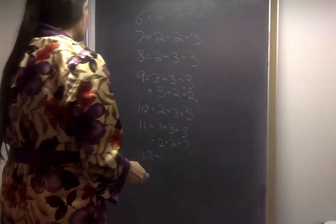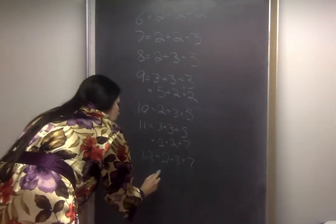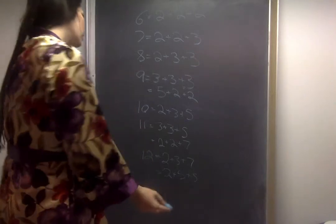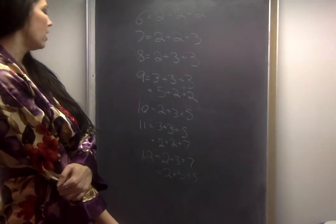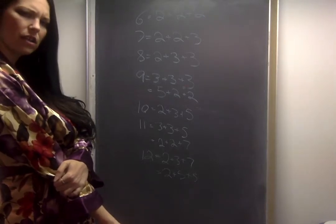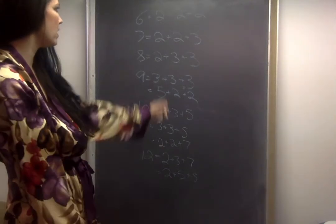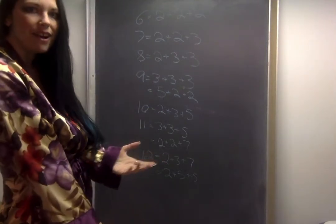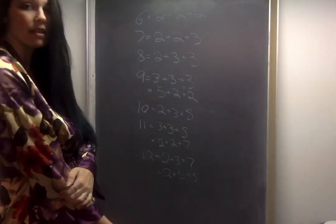12, we could do 2 plus 3 plus 7. We could do 2 plus 5 plus 5. Let's see, 7 plus 5, and we're already there. 5 plus 3, and we need 4. Starting to notice a pattern here. All of these evens are going to have to include 2. Every even number is going to have 2 as one of its primes, because all of the other primes are odd. So we're going to need to get to an even number somehow. 2 odds and an even. It's the only way to go.